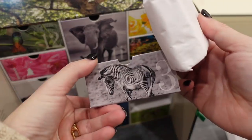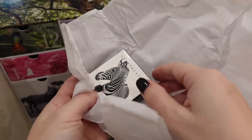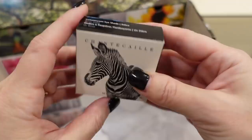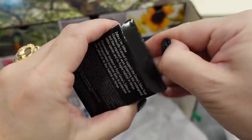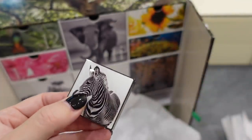This is the one that has the zebra. Oh my God, no way. An entire luminescent eye shade. Oh, these are incredible. So beautiful.